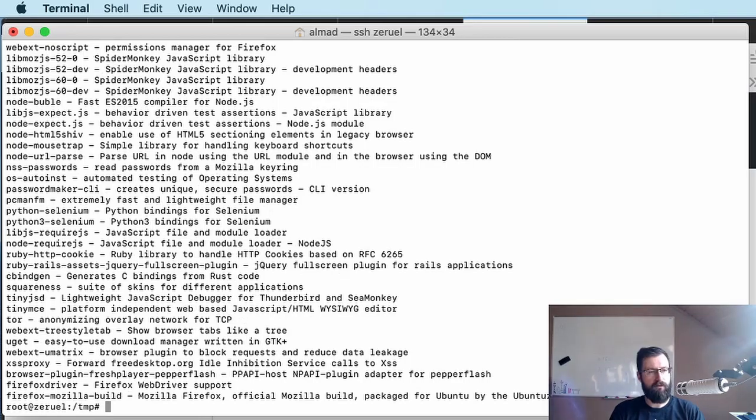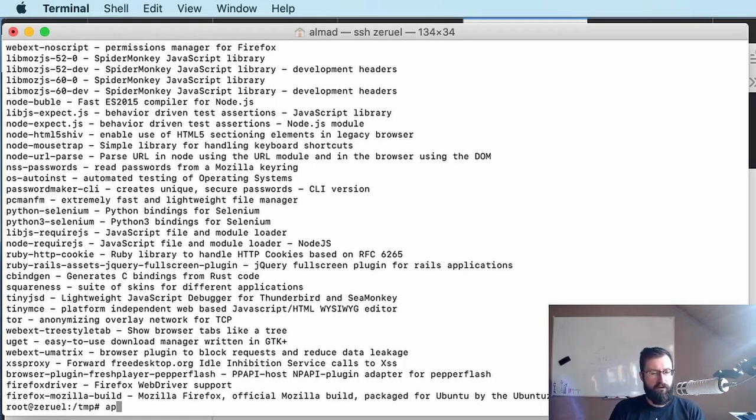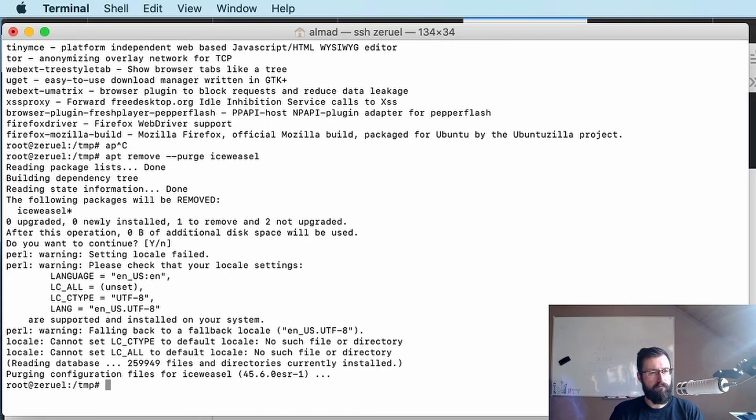The alternative would be the Firefox Mozilla build, I guess. So maybe let's try that. Let me close the browser on the remote server, and it would be purge of Iceweasel, I guess. And install Firefox Mozilla build.